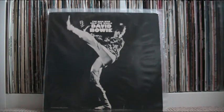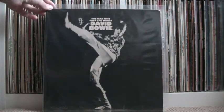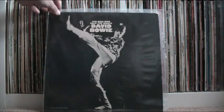And then I got some really great ones. I got The Man Who Sold the World by David Bowie, which I just didn't expect it to be there, and it was just there, and I thought, oh, how come this one's evaded being bought before now? But there it was, so I managed to get that.